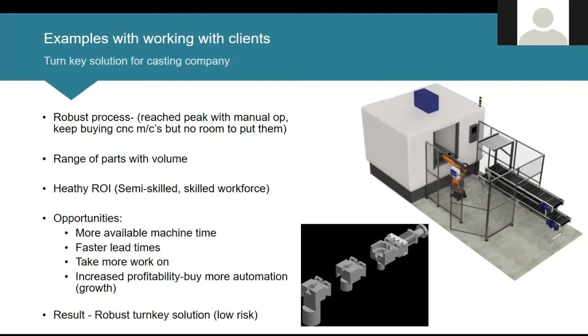So we reviewed their range of products to identify which were best suited for automation. Once identified, we produced a business case to highlight the benefits that automation would bring. This resulted in a 40% increase in machine availability. The return on the investment was extremely healthy due to the skill level of the staff, and the opportunities the automation would bring included more valuable machine time, improved lead times for existing clients and new clients, the ability to take more work on and increase profitability to buy more automation and grow.